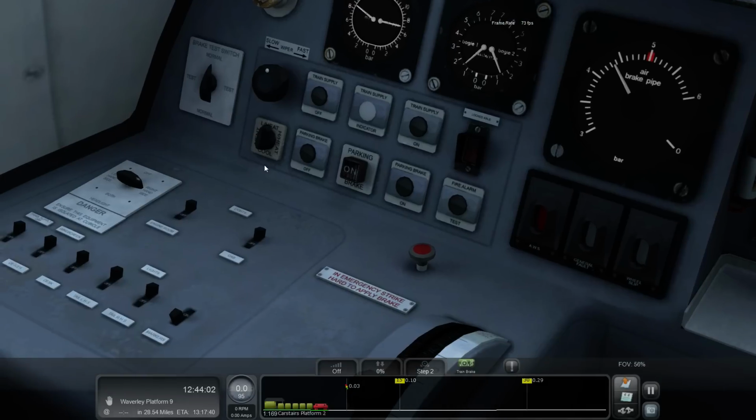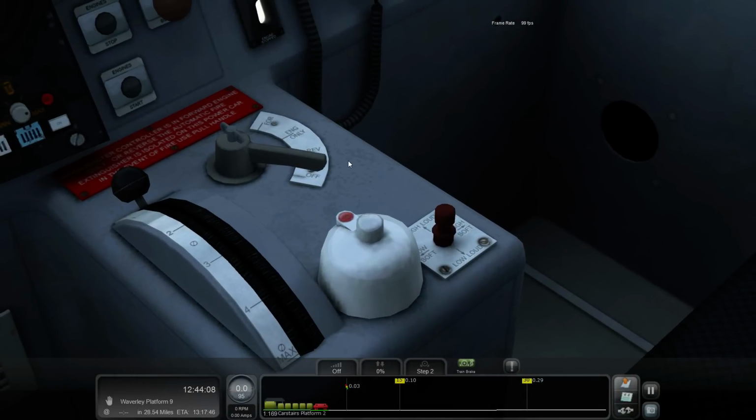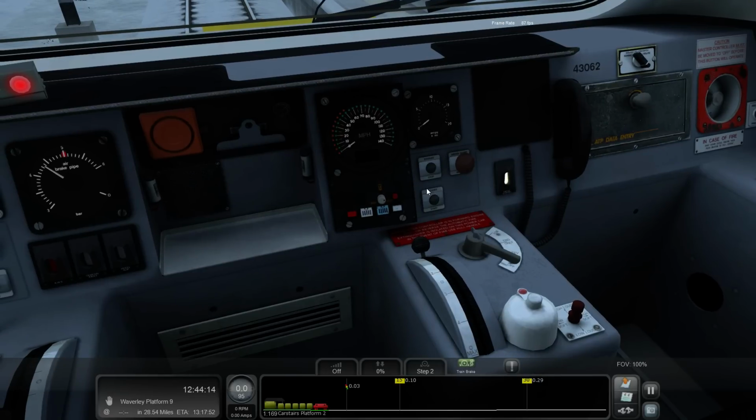Okay, so what have we got? We're completely off, parking brakes even on, apart from my headlights, which are on in day mode. So, we'll start it up and get going. So we've now got master key. We've got the off position, reverse and normal. So it's engine only, neutral.